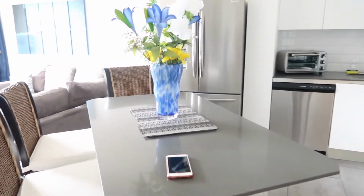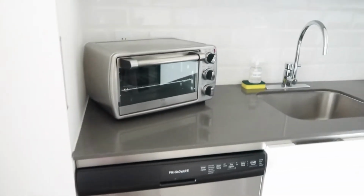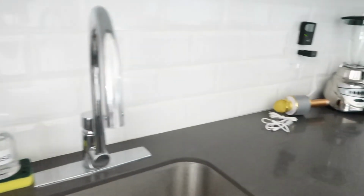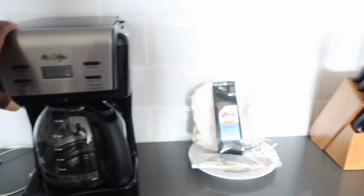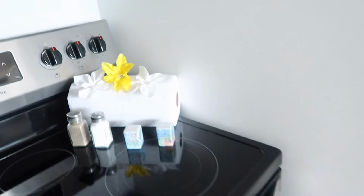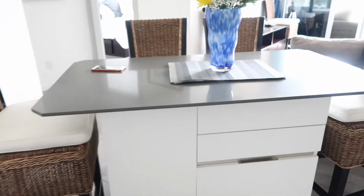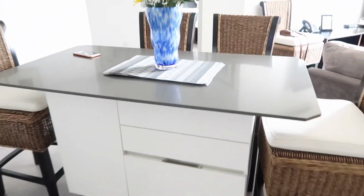Come over to the kitchen, and this is our table, and that's my phone, of course. And these are the chairs. So nice. And we have a very huge fridge. Then we have this nice flower, which is nice and beautiful. Oh guys, look at that.